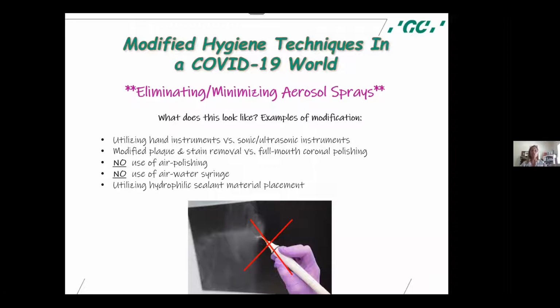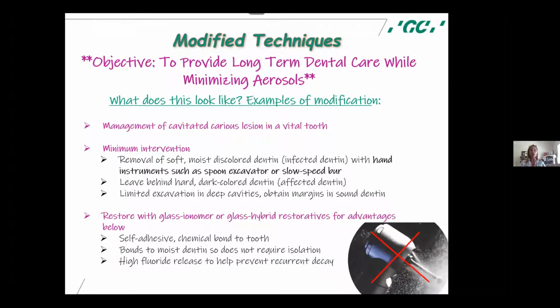And now is probably a more critical time than ever to be placing these sealants on patients, and not just children. There are a lot of studies that advocate for placing sealants on adults as well. And then also some additional modified techniques. We know we're modifying these techniques, so the whole objective is to provide long-term dental care while minimizing aerosols. And this is going to be different from state to state.